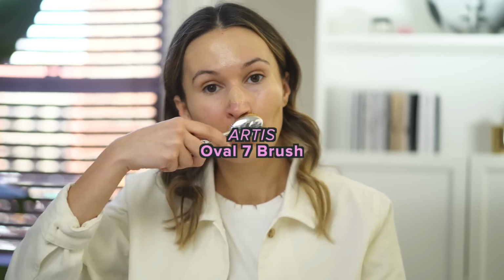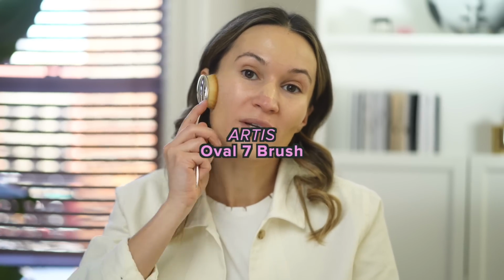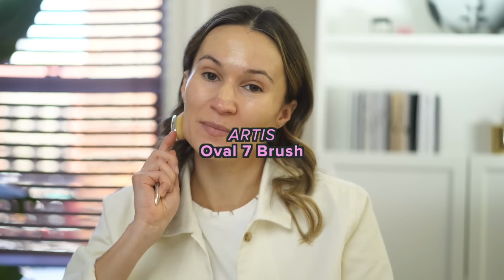I use the shade 120 Classic Ivory, and it has a bit of like a warm undertone. Then I'm going to take this guy, which I have not used in a long time. Remember when everybody was obsessed with these brushes and then nobody seems to use them anymore, which is a shame because they really do apply foundation really quickly. They do such a good job at buffing it in and giving you that airbrushed finish.